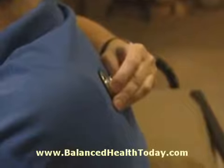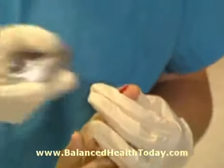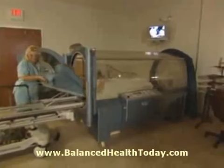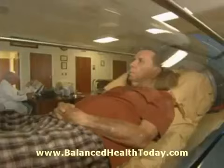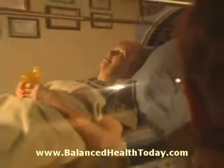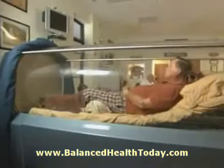Prior to treatment, vital signs are taken and ears are checked. For diabetic patients, sugar levels are monitored pre- and post-treatment. How are you feeling, Morris? Oh, yes. Each hyperbaric session involves 3 phases: compression, treatment time, and decompression. Patients may experience pressure in their ears, similar to what is felt on ascent and descent in an airplane.